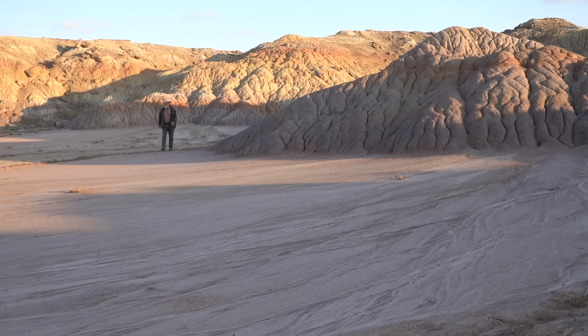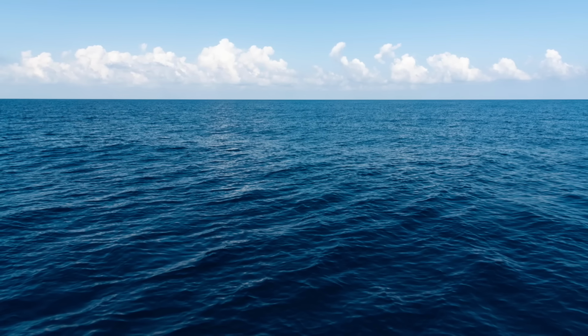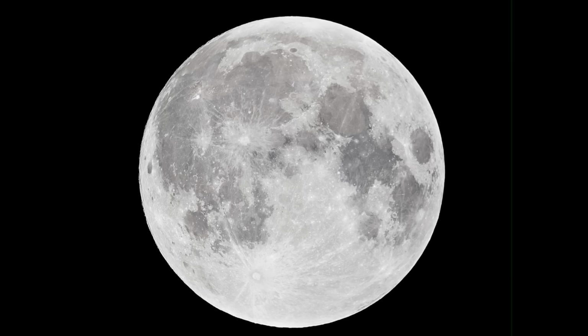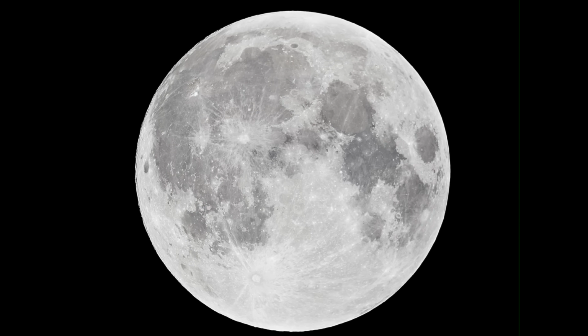We like to see things with our own eyes and touch them with our own hands and smell the air around us to develop a sense of reality. But in the great depths of our oceans, this is impossible. In some ways, the moon is more real to us. At least we can see its major features with our own eyes.